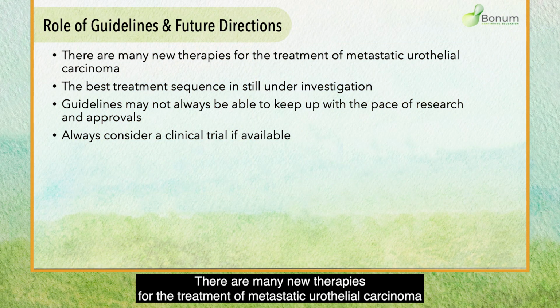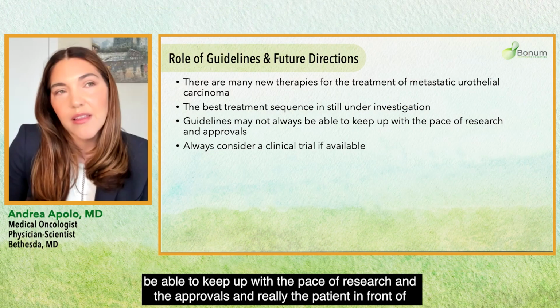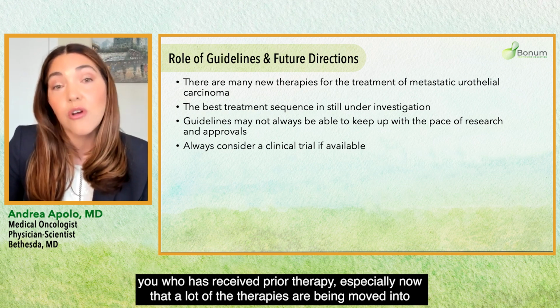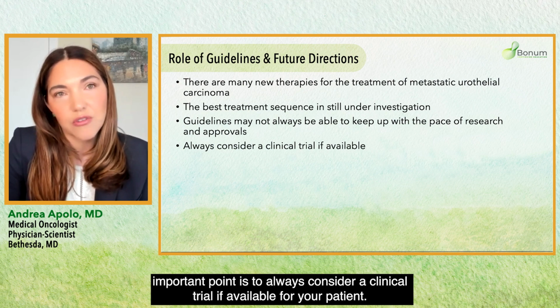There are many new therapies for the treatment of metastatic urothelial carcinoma, and the best treatment sequence is still under investigation. And guidelines may not always be able to keep up with the pace of research and the approvals, and really the patient in front of you who has received prior therapy, especially now that a lot of the therapies are being moved into earlier sets of disease, and how to manage these patients, we still don't know yet. But I think an important point is to always consider a clinical trial if available for your patient.